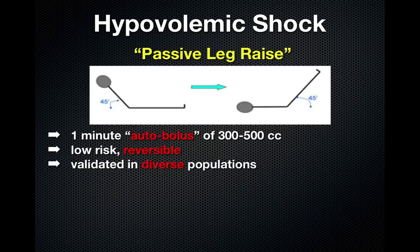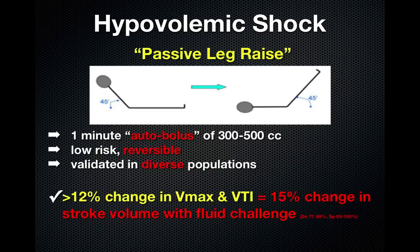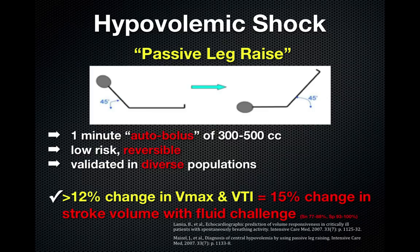It's low risk, it's reversible, it's been validated in diverse populations including atrial fibrillation, ventilated and non-ventilated. And here, if you find a 12% change in the Vmax or the VTI from sitting up to laying flat with the legs elevated, then that predicts a 15% change in stroke volume with a fluid challenge. Now, if you're incorrect and there's no significant change in Vmax or VTI before and after, then no harm is done. You just put the legs down and raise the body, and you haven't challenged a patient who has a full tank with an additional fluid bolus and caused any issues.